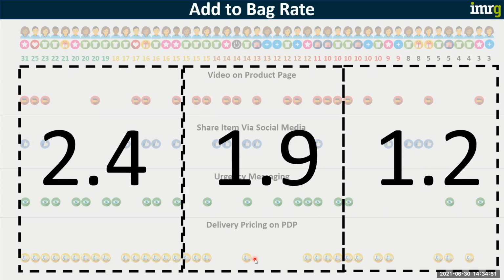We've done that for the whole funnel. We've looked at loads of different stuff across the home page, across the checkout, across the product page. And in a second, I'm going to show you what that grid looks like for the entire customer funnel.